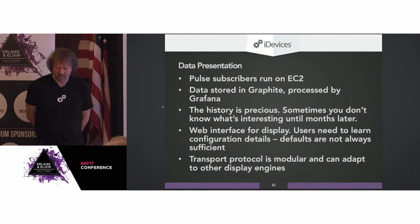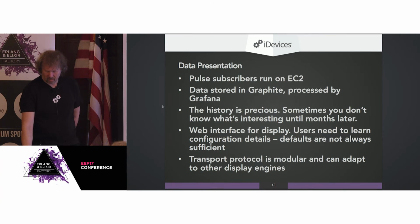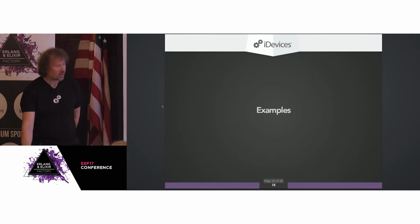If you're not familiar with Grafana, you will see some screenshots. It's a web interface for display. You can configure it in different ways, and users, who are basically system people in-house, have to learn how to use Grafana to see different stuff. The system is made such that we can interface it to other display engines, and we actually consider some commercial display engines, if we find them more useful than Grafana.